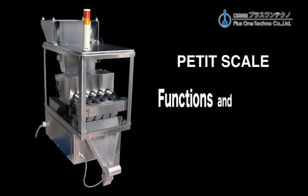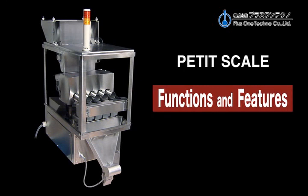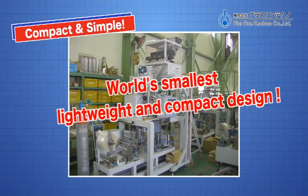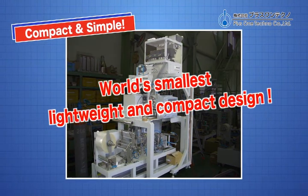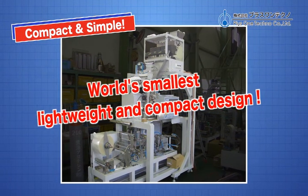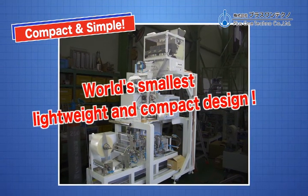Petit scale functions and features. It is the smallest of its kind in the world, and lightweight and compact so that it does not take up space in your factory, allowing for easy layout change.